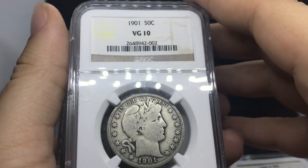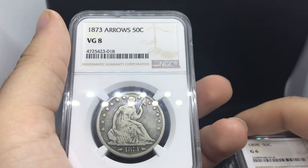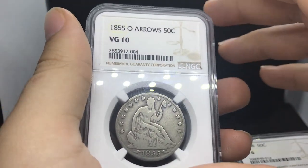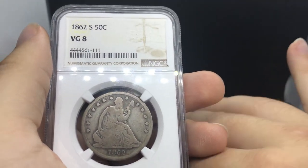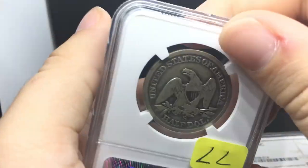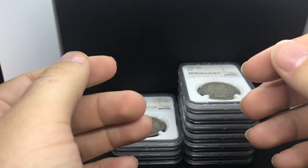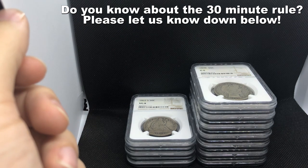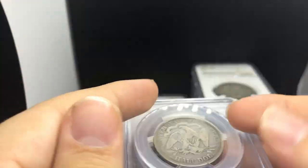This is 1901 barber half. 1898 barber half. This is 1873 seated half dollar with arrows. This is 1855-O seated half dollar with arrows. This is an 1862S graded VG8. So you can see by all these coins here that a lot of them were probably sent in by bulk, but they're just outstanding pieces of history. We buy those just because they might be hole fillers for someone's collection. And speaking of another one, here it comes. 1874-O G6 with arrows, seated half dollar.